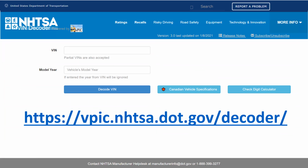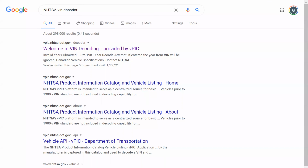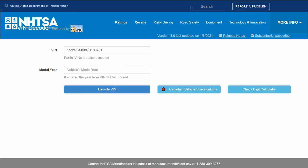The one I want to share with you here is the NHTSA, National Highway Traffic Safety Administration, VIN Decoder. Now, here's the URL, but instead of trying to copy this down, what you would want to do is Google NHTSA VIN Decoder, and it'll be the first item on your Google search. So once we click that link, it'll take us directly to the VIN Decoder where we could enter the VIN from the vehicle we're working on.